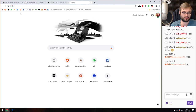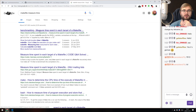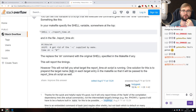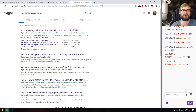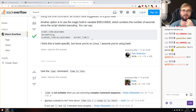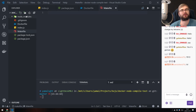All right, so let me think. Makefile measure time. So I want to measure time in each target of the Makefile, yeah, so this is exactly what I want. Report time. Time, shell minus c. Okay, what is this? How do I use it? No, that's not what I want. Maybe we'll write a shell script for that. So shell script measure time. Yes. How do I measure seconds between the things? Okay, that seems straightforward. So I guess we're gonna have a shell script instead. I mean, we have a Makefile anyway.